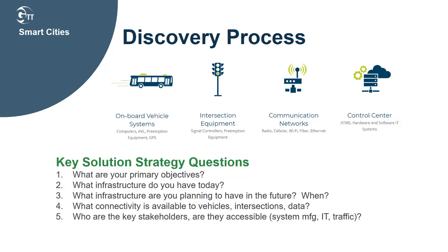If they want a solution to work today, we may recommend a different solution than we would if they were targeting having a solution working 2 years from now. Okay, so all key questions that have to be worked through. Another important question to understand, and obviously this is top of mind in all of the smart city context, is what connectivity is available to vehicles and intersections? And I'm going to go through an example of this in a second, but connectivity is key.